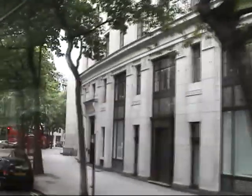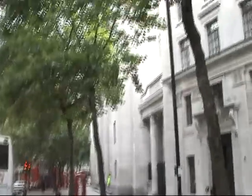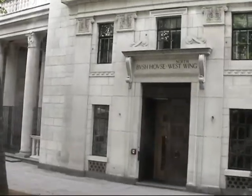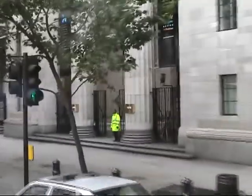And next door is the offices of the BBC World Service. This is where they broadcast in over 40 different languages, from this building where the man is standing with the yellow coat on. Yeah, oh there. BBC.